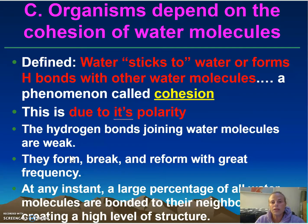The first property that I would like to talk to you about that is unique to water is cohesion. Water essentially sticks to, or forms a hydrogen bond with, other water molecules due to the polarity, where there is a partially negative oxygen and a partially positive hydrogen.